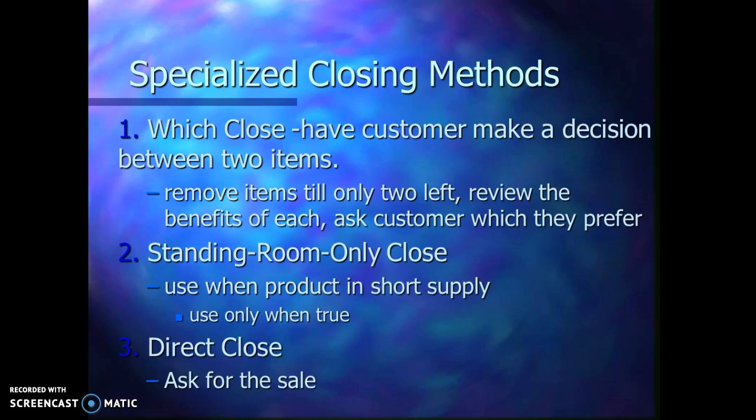The standing room only close is a method used when a product is in short supply or when the price will be going up in the near future. This close should only be used when the situation honestly calls for it because it may be perceived as a high-pressure tactic.